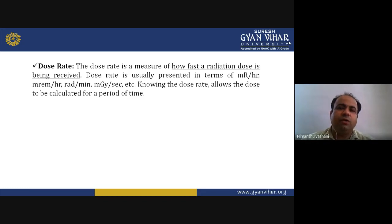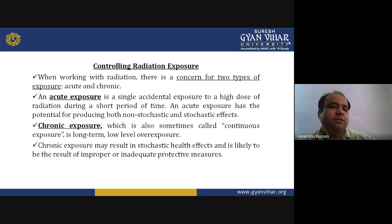So we have to understand dose rate also. It is a measure of how fast a radiation dose is being received. As the name says, dose rate: how fast a radiation dose is being received. So it's measured in mGray per second. Very easy to use. Now, controlling radiation exposure.